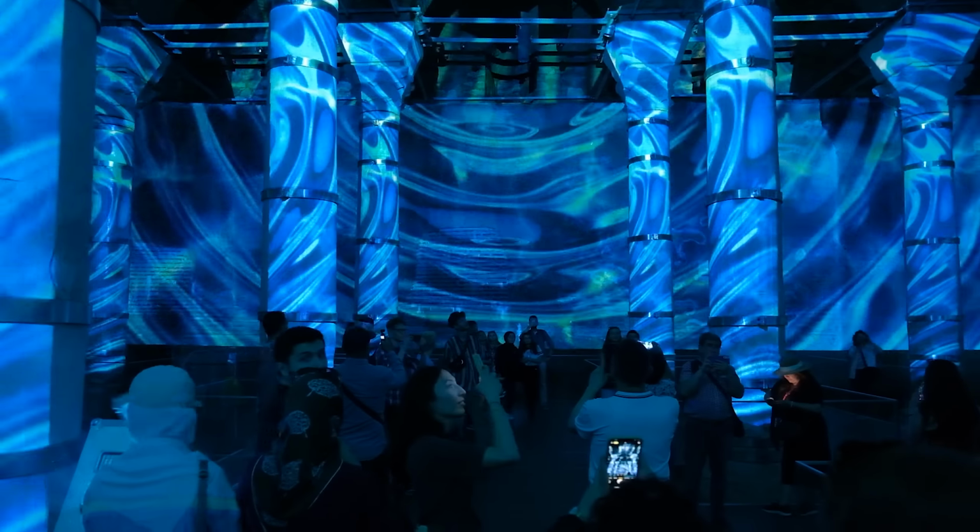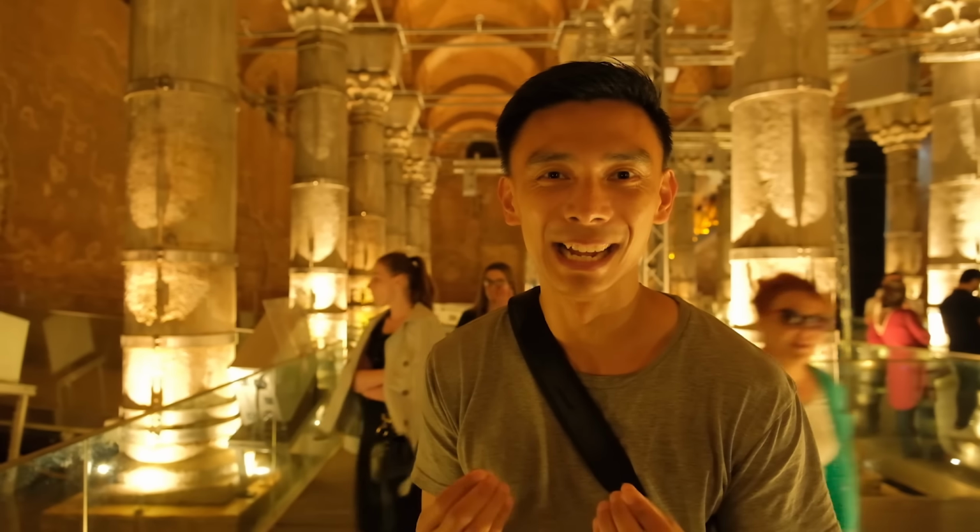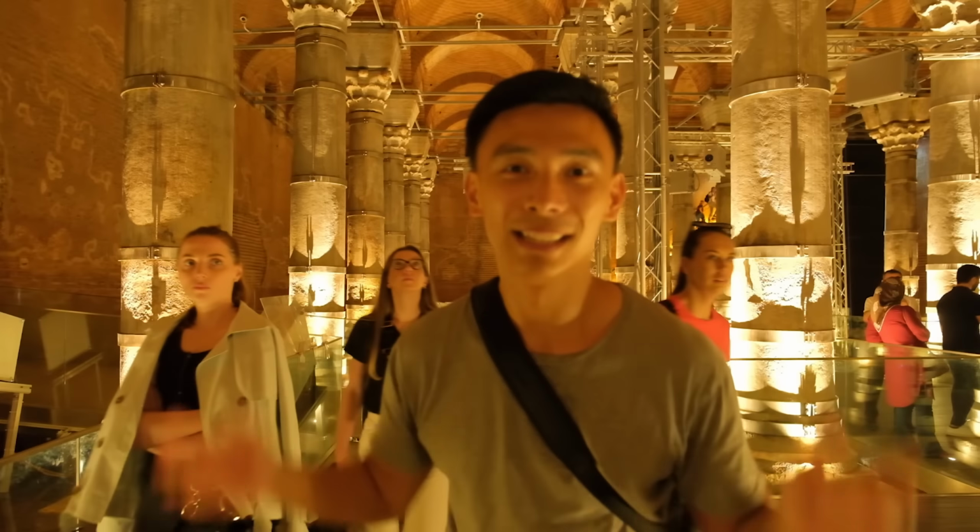You guys might remember in a previous vlog I mentioned the aqueduct of Valens and how it fed the city of Constantinople as well as the Ottoman Empire. Well, this is one of the cisterns which would have housed all of that water, so this place would have been completely flooded and it would have been feeding the entire town. How amazing is it that we are standing here 1600 years later being able to walk amongst these columns?